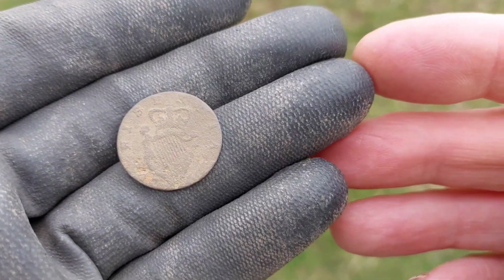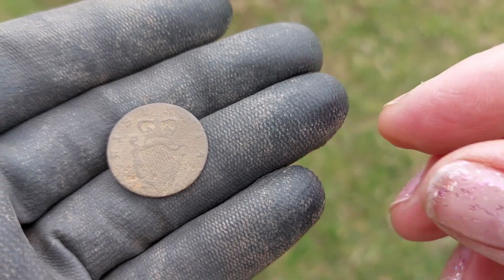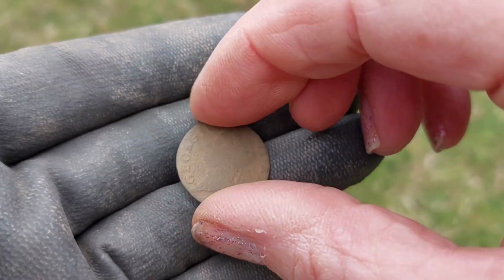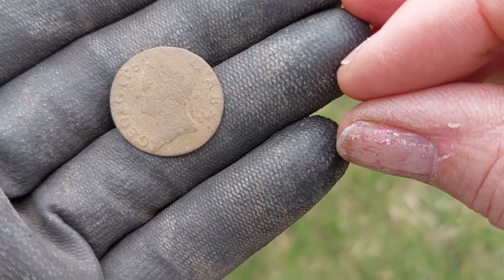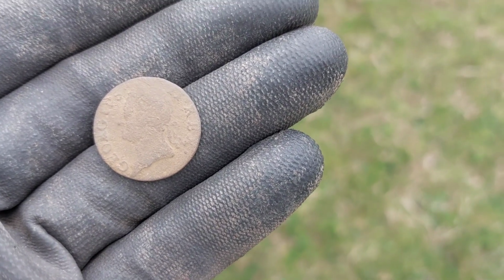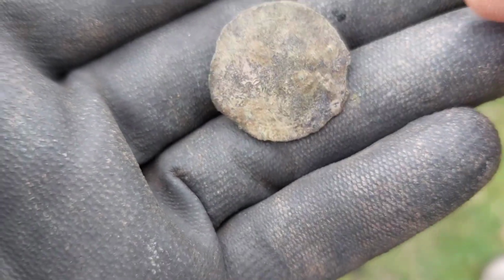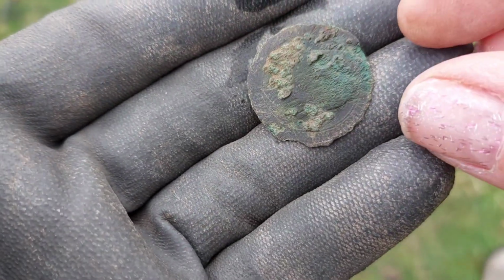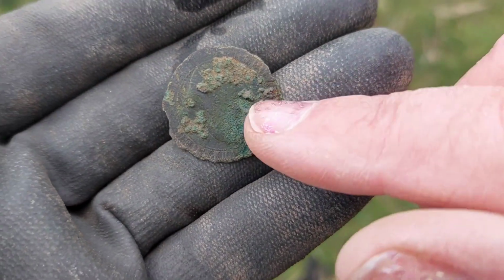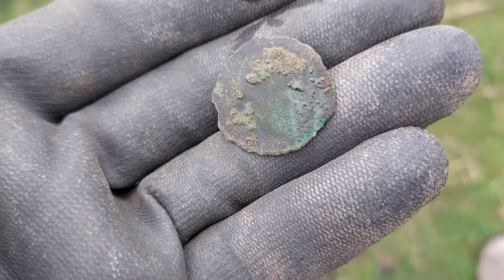So I've caught up with Chris. This is his first coin. It's a Hibernia of some sort, I think, and it is George II. Nice coin, and he's had a modern day penny. So I've just found a coin, can't work out what it is. I think it's somebody looking left. We'll have a look when we stop for something to eat.